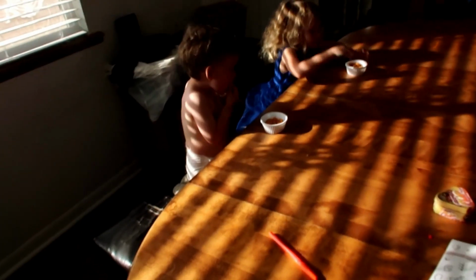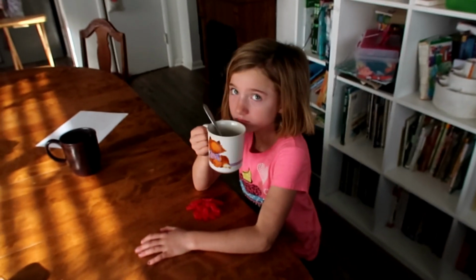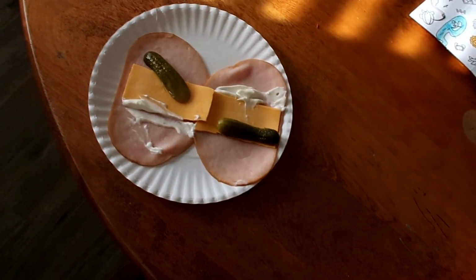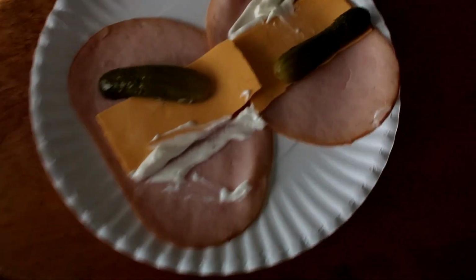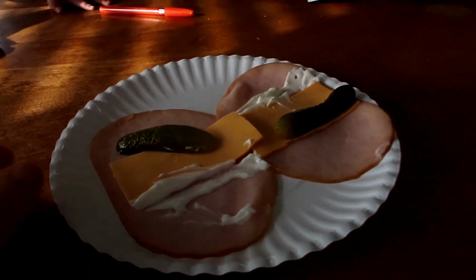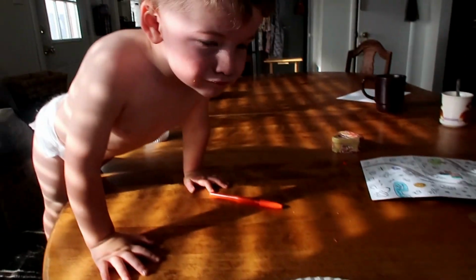Okay, we just finished our art class and it's hard to see them with that light. It doesn't wanna focus very well. Everyone's having a little snack because it's snack time. It is 10 o'clock, a little after 10. So everyone's having a snack. This is my snack. I'm having some turkey slices with some cheese and some mayonnaise and some pickles. I'm going to roll them up and eat them.